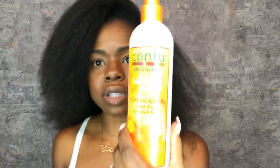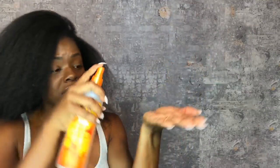But if you're more in the 4 family like myself, I like to rehydrate my hair with the twisting. I like to use this, the comeback curl next day. It shoots out in a stream. So I just do it in my hands like that, and then I'm able to put it into those dry spots. Does that help?